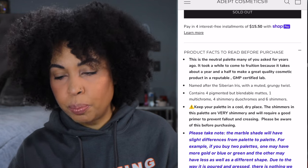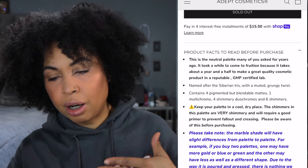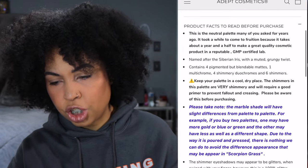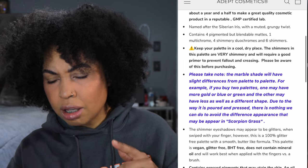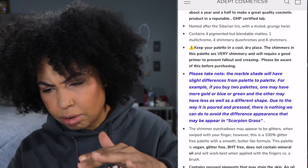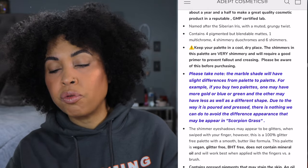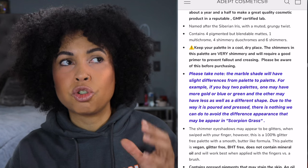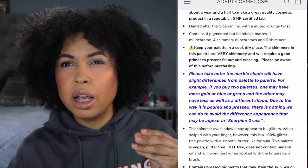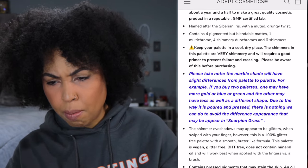I really love how transparent Adept Cosmetics is about their materials, about their process, just about how their shadows are made. I've always appreciated that. And this one, it doesn't say that it has the shea butter in there. I know that if you have oily lids, sometimes the Adept Cosmetics shimmers can crease if they're too creamy. So I just wanted to mention that.